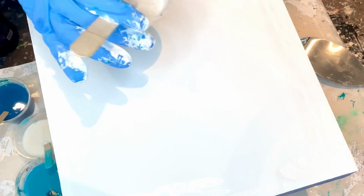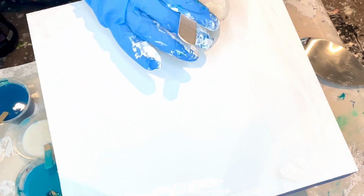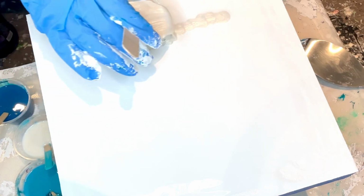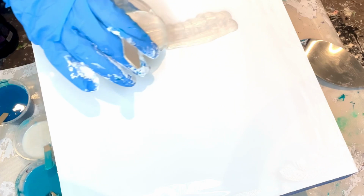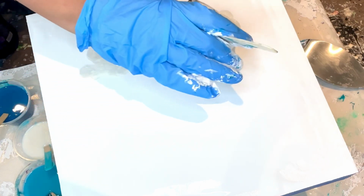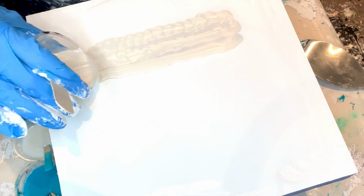Okay, are you ready? We're making a beach. Okay, here we go. This is my regular pouring medium, but I did thin it out slightly because it's not really holding up cells. It's just gonna be my background and it's gonna be gorgeous.